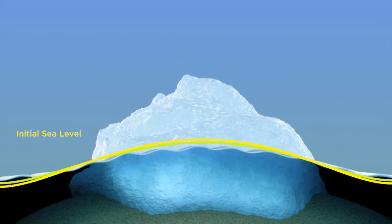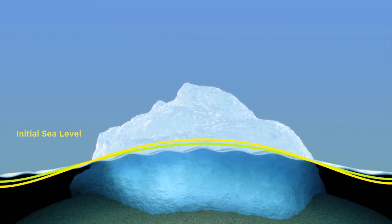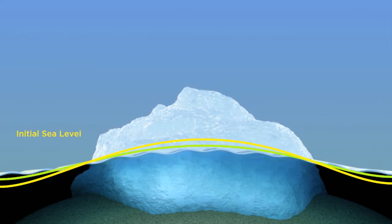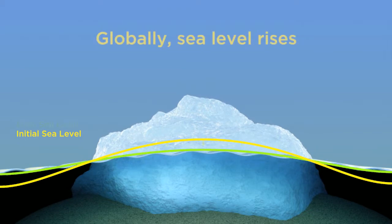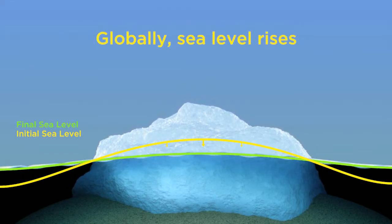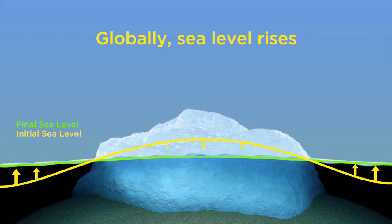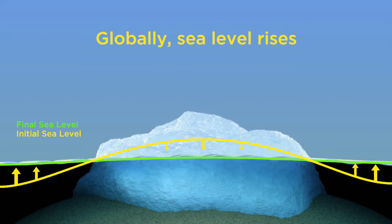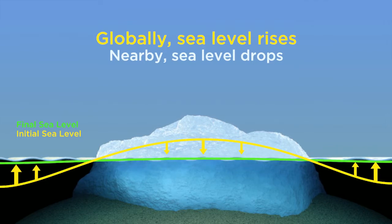ocean raises it. To illustrate, Jerry Mitrovica suggests imagining what would happen if the Greenland ice sheet suddenly collapsed into the sea. Globally, the meltwater would raise sea level by an average of about 22 feet, but nearby, in places like Scotland, Norway, and Newfoundland, the disappearance of the ice sheet's gravitational tug would cause sea level to drop. These are large effects, so that's a highly counterintuitive result.